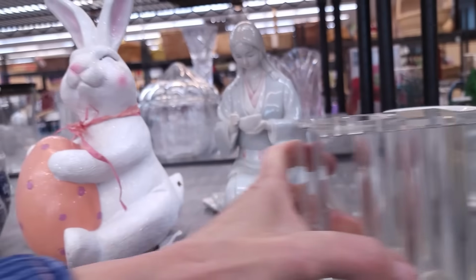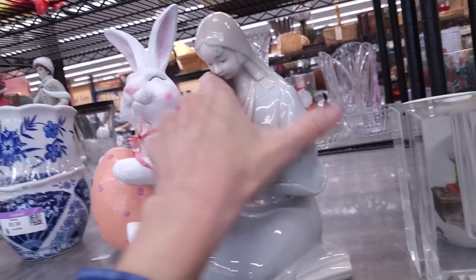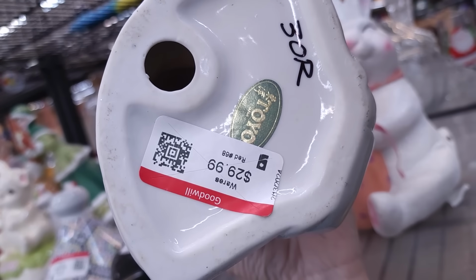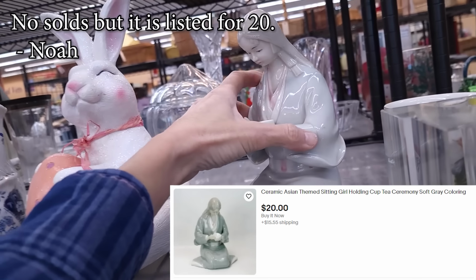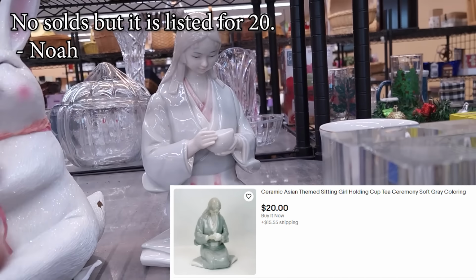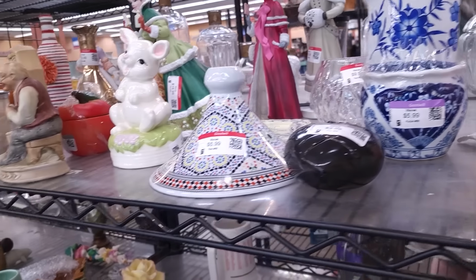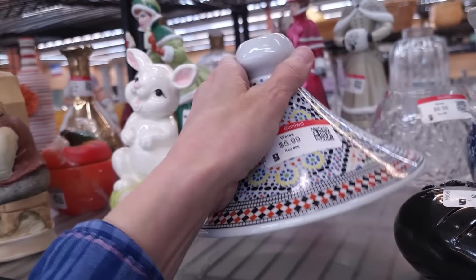See this girl back here. She's very nicely done. Has a Lladró look to her, but I can tell she's not Lladró. She is one of the knockoffs of the time, Toyo. And they want $30 for her. I'm not so sure she is selling for that much. Okay, so this Goodwill is a little optimistic with their pricing today.